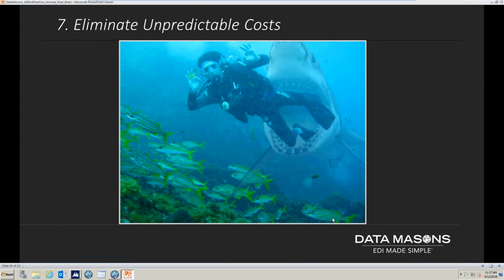And so typically EDI is one of those mission critical elements. Hey, invoices are not going out, shipment notifications are incorrect. You need immediate assistance. And so being able to pick up the phone, remote session in, whatever the situation calls for, to come to resolution very quickly, again, becomes very critical in the elimination of these unpredictable costs.